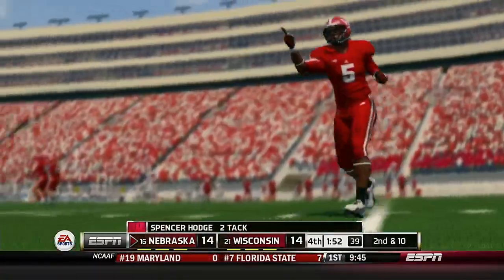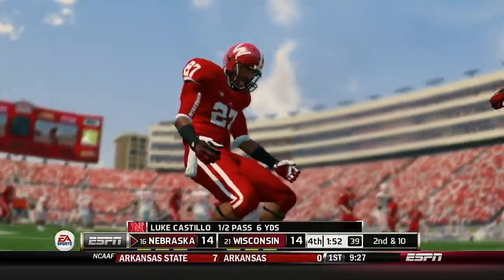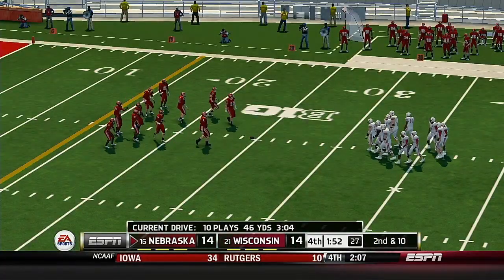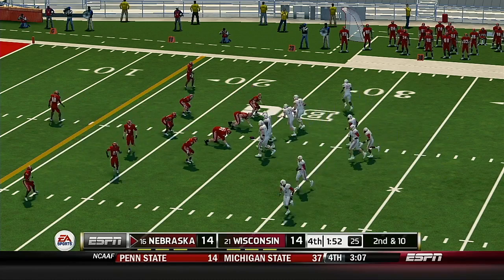Slings it out there, incomplete. The ball just sailed on him, and he knows it. He'll get it next time. That makes it second and 10. From the 25-yard line, it's second down.